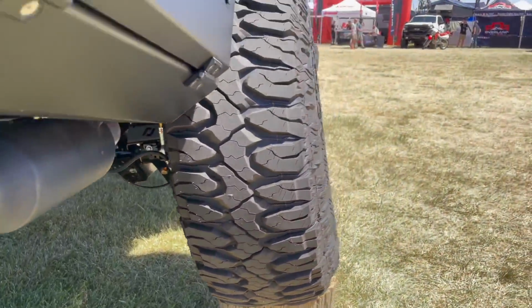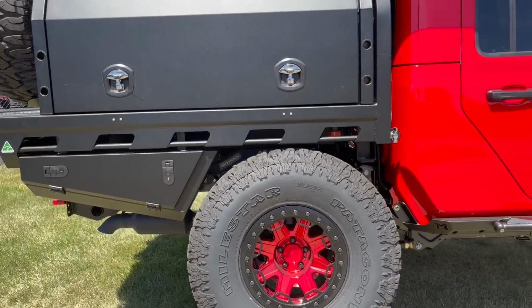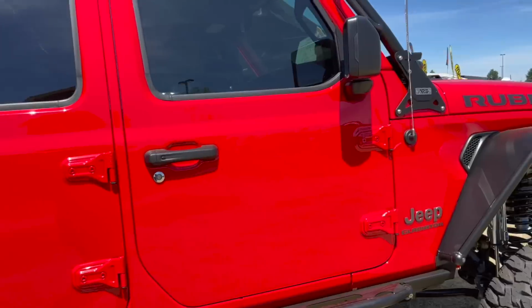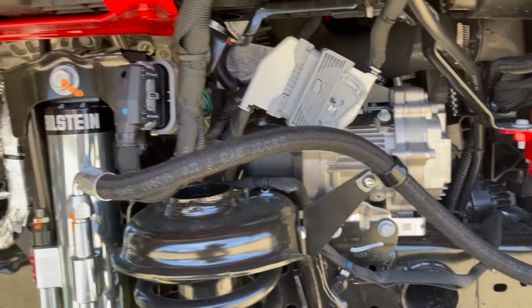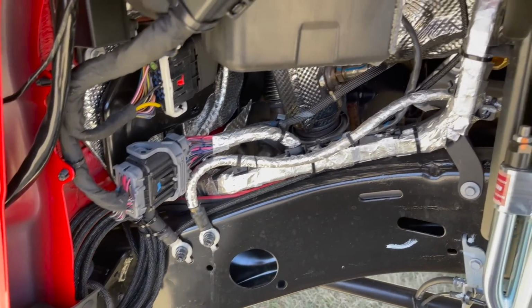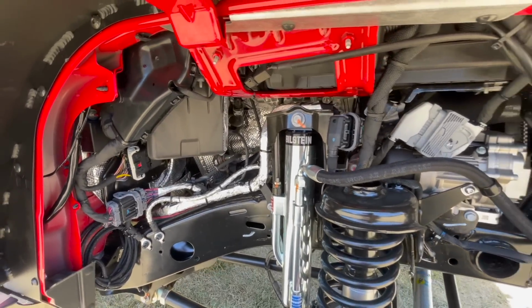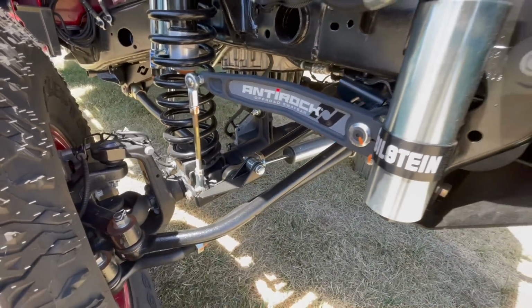Gorgeous, man. These trays are so cool. Some big old Milestars up there. And the suspension work. I don't even think this thing has even seen the pavement. It's too clean for even the pavement. But look at all that. Look how absolutely perfectly clean this is. Jeez.